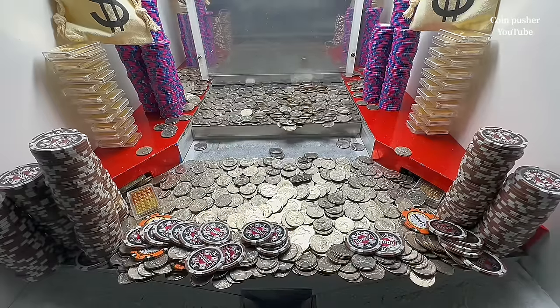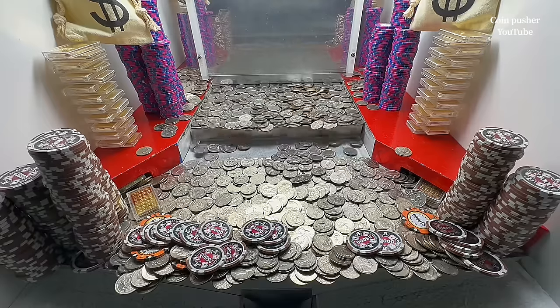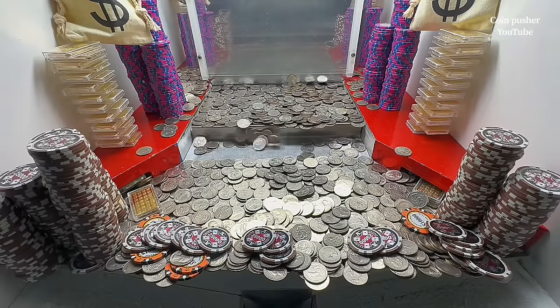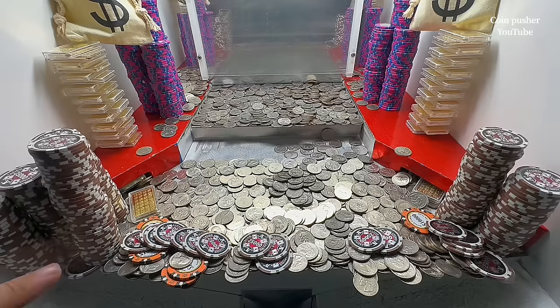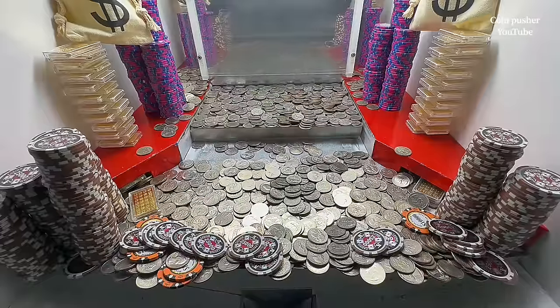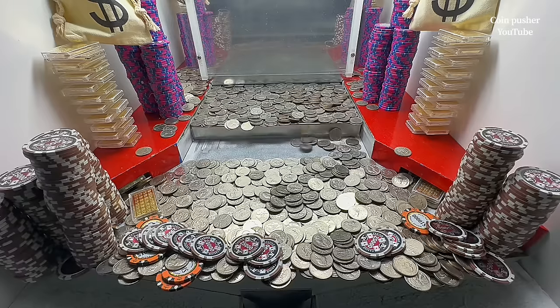Come on. Come on, you can do it, coin pusher. Come on. Oh wow, it's like ripping that chip right out of the base of that tower. I don't know how I can do that. It's doing it. Wow, it's moving around a bunch.